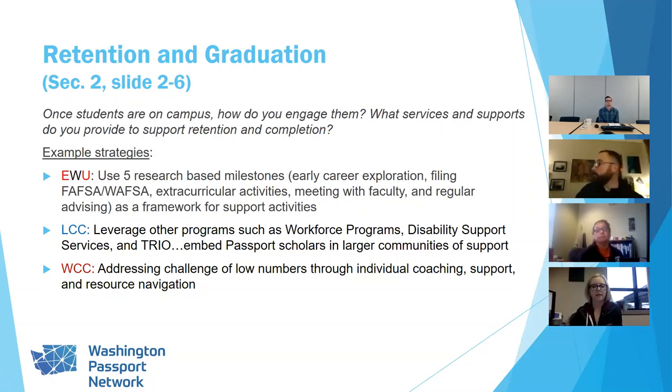So, like I mentioned earlier, at LCC we have an average of probably around 3 to 5 Passport students. Right now we have 3, which is really great for some of the retention and graduation pieces that we're planning to embed into our plan. I meet with students a lot, one-on-one, going over whatever barriers they're facing and connecting them to resources on campus, doing a lot of that work by meeting with me specifically.